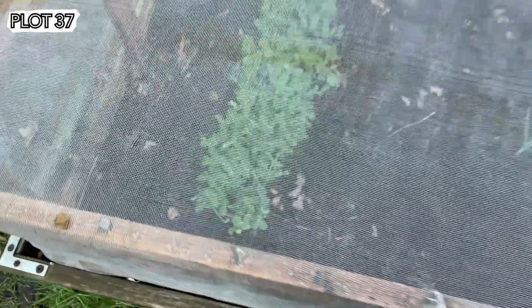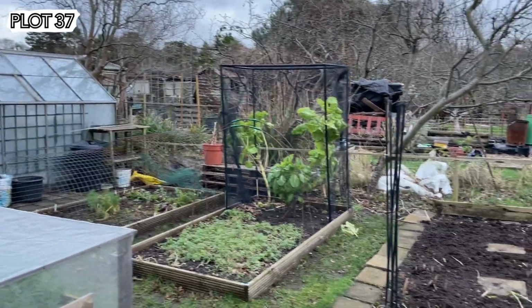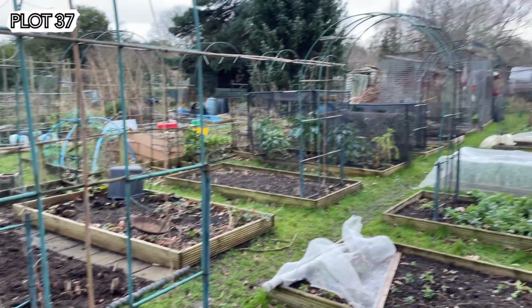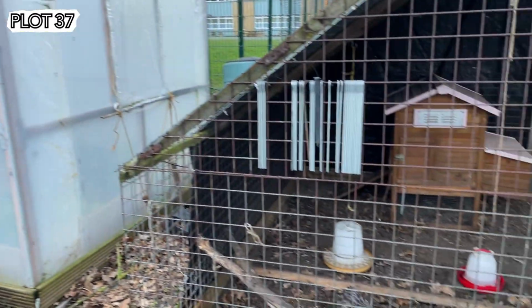Just an update on the peas. The peas have survived absolutely fine. They're very happy in their little bit of protection. They don't need EnviroMesh. It's just there to stop the wind. Yeah, cages are all back together. Everything's good. I feel much happier about going away now. We've got all this sorted.